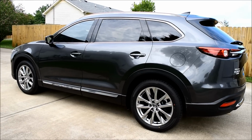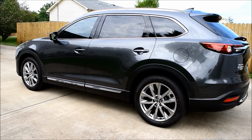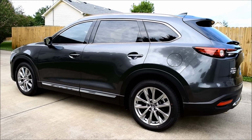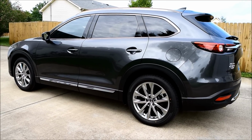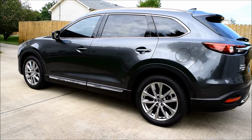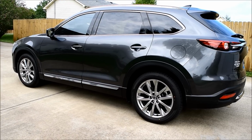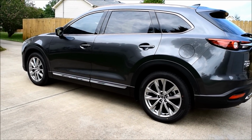This is a Grand Touring. It's the same for the most part as the Signature. There's a couple differences which we'll get into when we move into the interior, but from the exterior, unless it's night, you're not going to notice the difference. They both have 20-inch wheels. The Touring and Sport have 18-inch wheels.